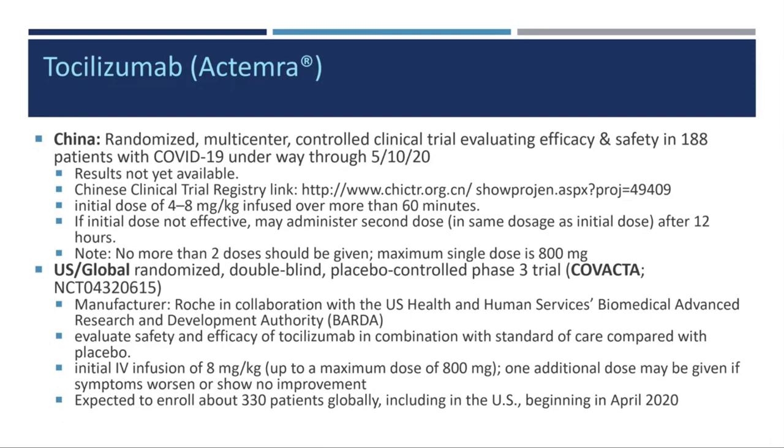That was a randomized double-blind placebo-controlled phase 3 trial, and this trial is titled COVACTA. It's being run by the manufacturer of Tocilizumab, which is Roche, in collaboration with the U.S. Health and Human Services Biomedical Advanced Research and Development Authority. The purpose of this trial is to evaluate safety and efficacy of Tocilizumab in combination with standard of care compared with placebo. The dose in this trial is an initial IV infusion of 8 mg per kg, and 1 additional dose may be given if symptoms worsen or show no improvement. It's expected to enroll around 330 patients globally, including in the US, beginning in April 2020.